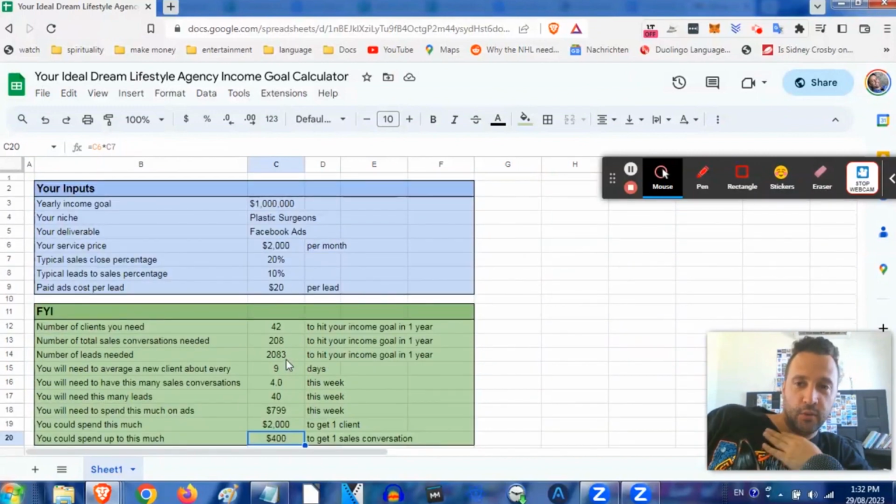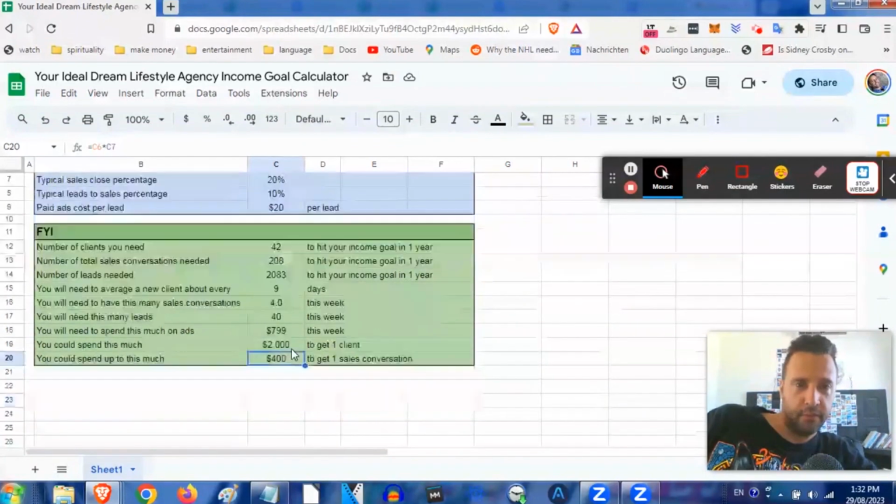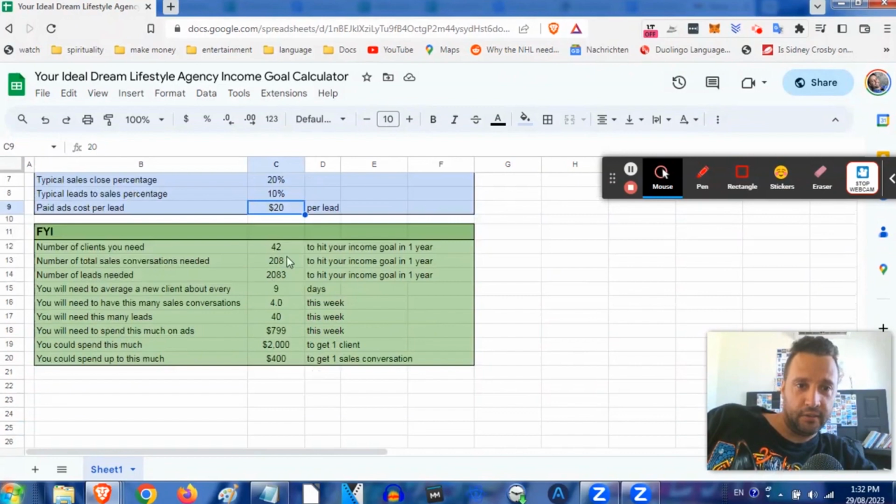So I built this tool just to show you guys. Maybe I'll make a copy of this and make it publicly available. The idea is you take your big-level goal, and it breaks it down to: what do I have to do now, this week, to actually hit this?